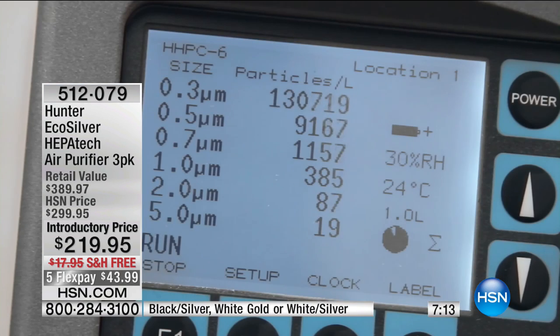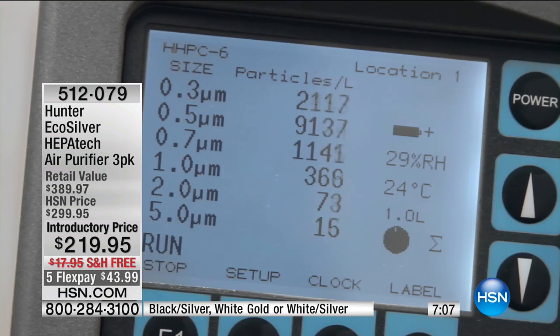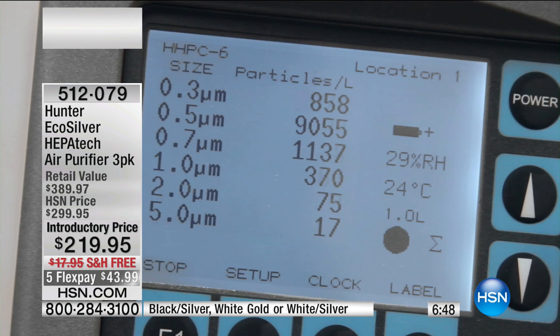And if you look there, you can see it's 132,000.3 microns. Now, if you have allergies, that's what's triggering your symptoms. Then we ran the unit for an hour. And look what we had left. From 135,000 to less than 1,000 particles that your lungs are processing, that your skin is processing. Exactly right. That your salivary glands are processing, that your nasal glands are processing.